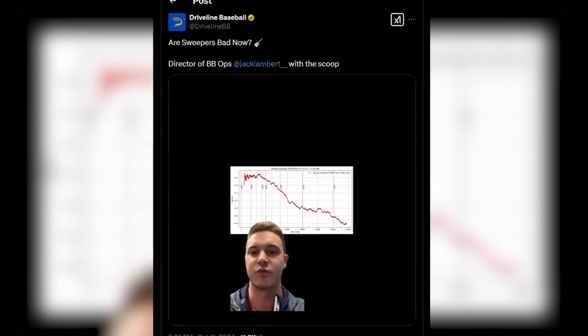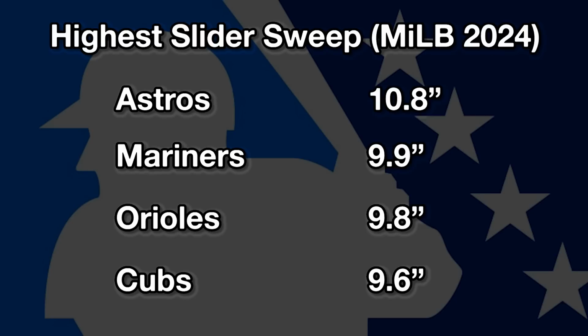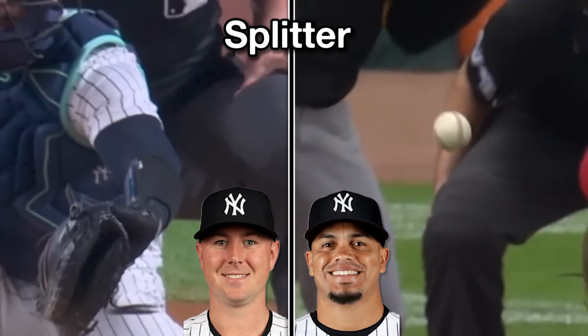Sweepers were all the rage a few years ago, but we've seen a decrease in their effectiveness as the league has adjusted. So it doesn't really make much sense for an organization now to buy into the sweeper revolution and rip them at an abnormally high rate. Like most industries, you have to stay ahead of the curve to find an edge. And maybe the Yankees think that edge is in a pitch that's pretty underutilized relative to its results.